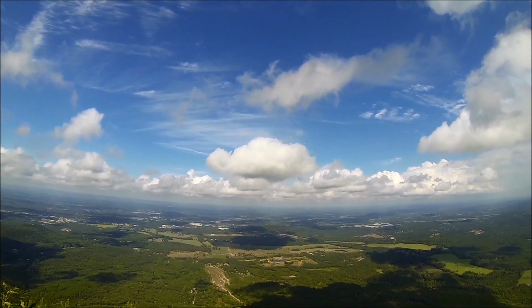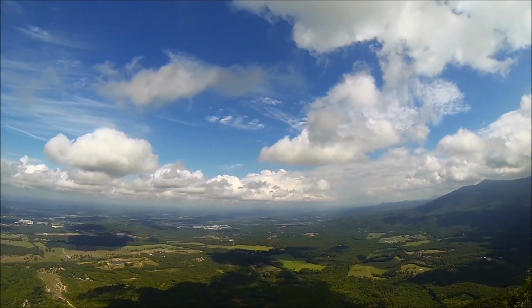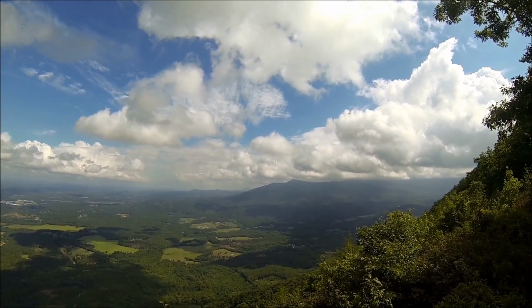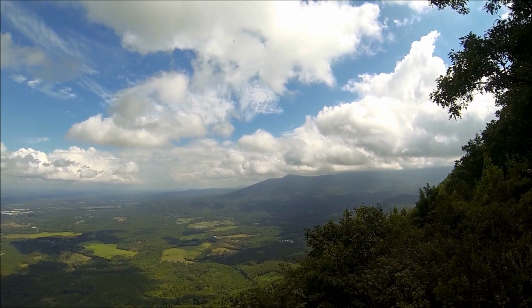And as our view turns a little bit further to the north, the Cohutta Wilderness and the Cohutta Mountains come into view. Gorgeous spot.